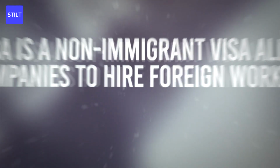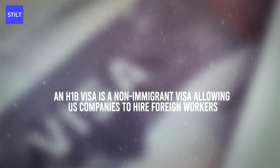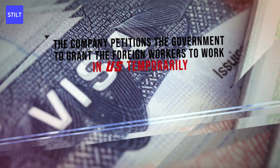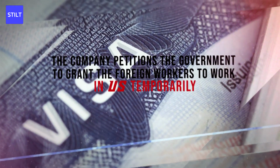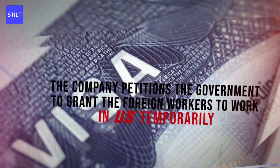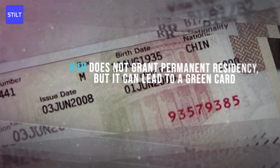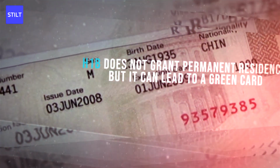An H-1B visa is a non-immigrant visa allowing U.S. companies to hire foreign workers. In applying for an H-1B visa, the company petitions the government to grant the foreign worker time in the U.S. to temporarily work for the company. The visa does not grant permanent residency, although it can lead to a green card in the future.